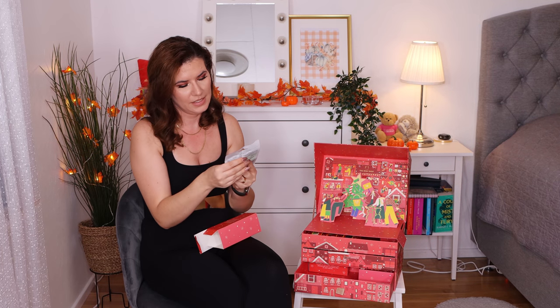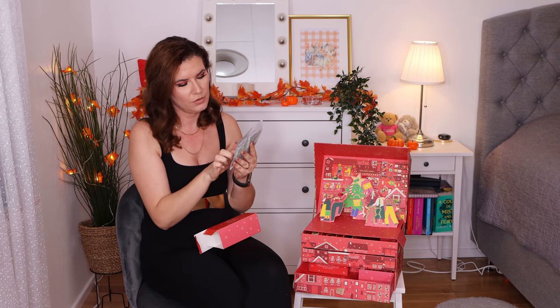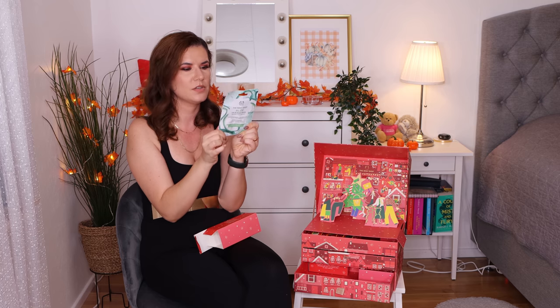We have the aloe vera calm sheet mask. I haven't tried their sheet mask. I'm kind of curious to see how they are because I love sheet masks. That's something I really enjoy doing on nights when I'm tired and my skin feels weird.